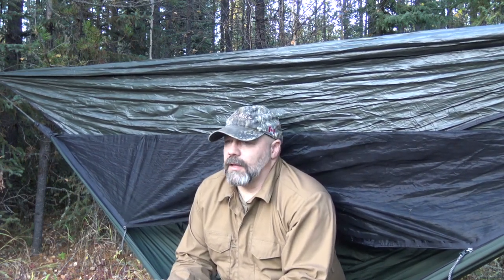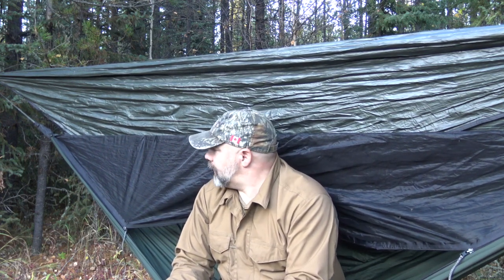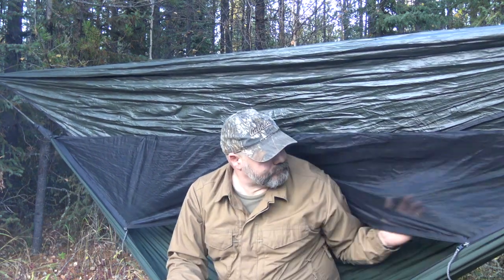So I had to fuss with the setup a little bit there, because I have whoopie slings, but I also have the tarp strung across the whoopie slings using prusiks, so they're actually grabbing onto the whoopie slings, which isn't great. So I may have to change that, but it looks good.